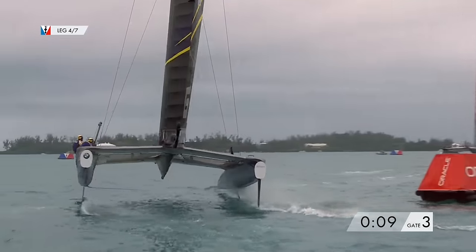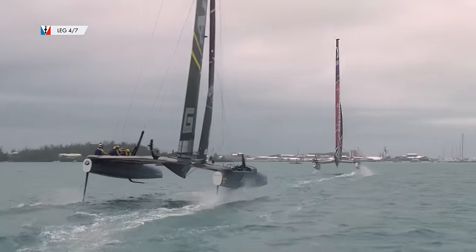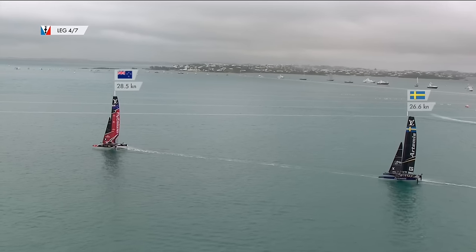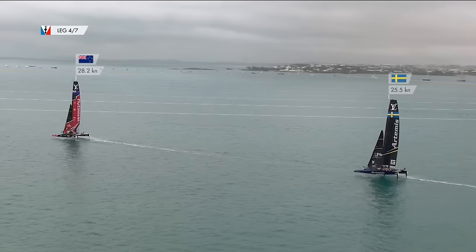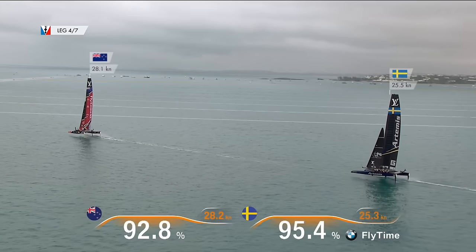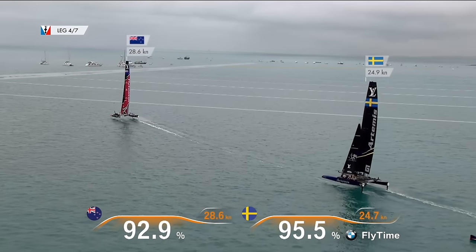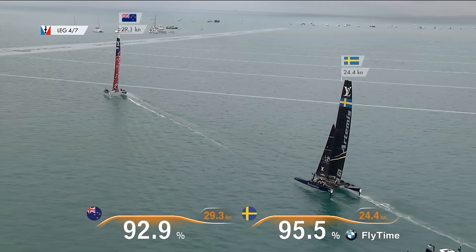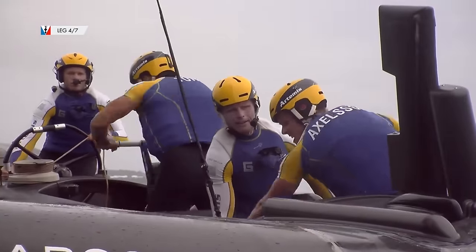So rounds gate three, downwind once more. And it is the turn of Artemis Racing, the Swedes, to do the chasing at this point. But that is a maneuver and a penalty up at the boundary, which has really cost them in terms of the distance that they've now got to cover. Good fly time. That's the amount of time that the two hulls are spending out of the water.